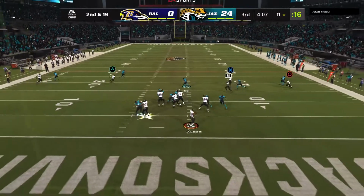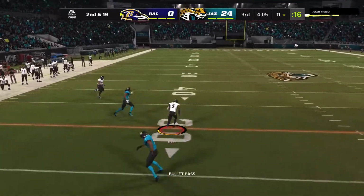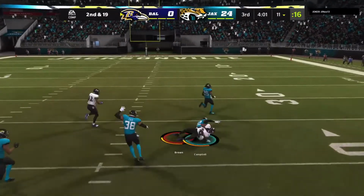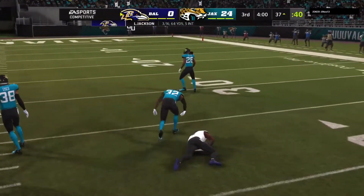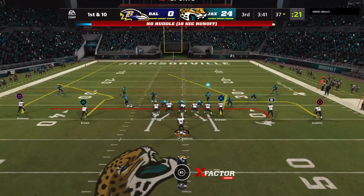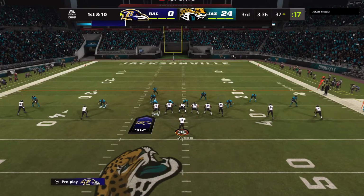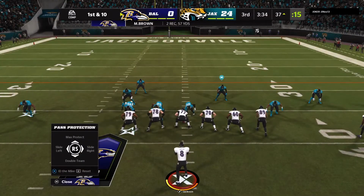To try again after the sack. Jackson. This is caught. It's Brown. And all the way down to the 37. So how about this for a change in field position? From inside the 10, here's first down on the other side of the field.